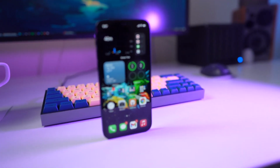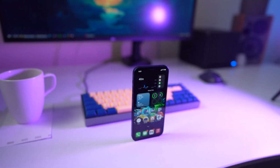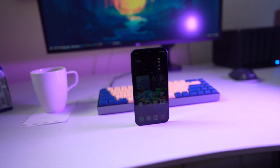So overall day-to-day use, this thing has a great processor in it. It's extremely fast, efficient. That's what Apple's known for. What processor's in here? I don't know. The A12, maybe? It doesn't matter. Extremely fast. It'll handle anything you want. It doesn't really get hot or anything. I didn't have any issues with that.